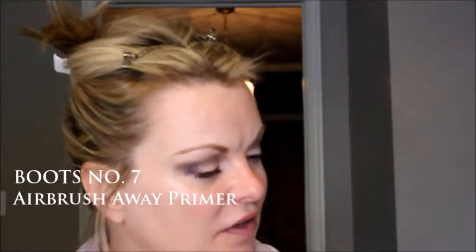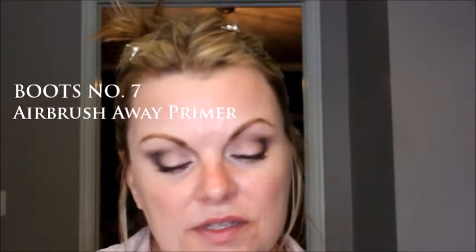Okay, primer. We are going to use the number 7. This is just a trial size. The number 7 Airbrush Away Primer. I've been using this quite a bit lately, and I like it quite a bit. And the number 7 at Walgreens is 20% off. So, I don't know that I like this nearly as well as I like the Benefit, but I have this and I'm out of the Benefit and we're going to use it.